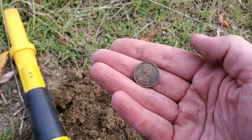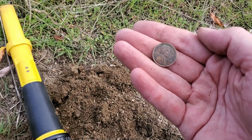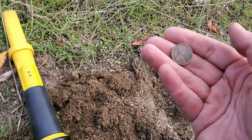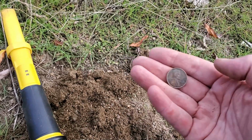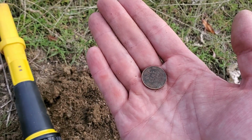Some of these old wheat pennies, don't miss them because they're not ringing up like a 78 on your Simplex like all the other pennies and dimes do. The modern wheat pennies, like the 58, the 44s, the 45s, those are all going to ring up higher. 78 is going to be the ID most likely. But these ones here and the earlier ones, they can ring down into the 60s.